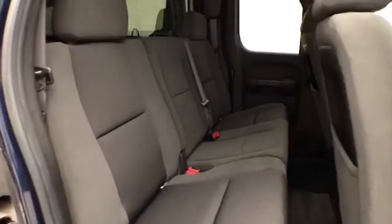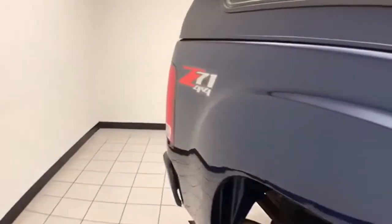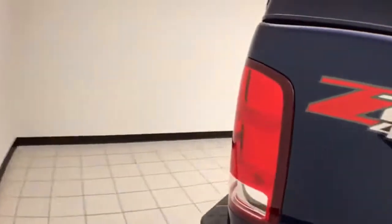The Sierra seats 6. Cloth interior. Very clean inside and out. Seat bottoms flip up for additional cargo space. And rear defrost for excellent visibility. Matching fiberglass cab. The Z71 off-road suspension package includes skid plates for protection.